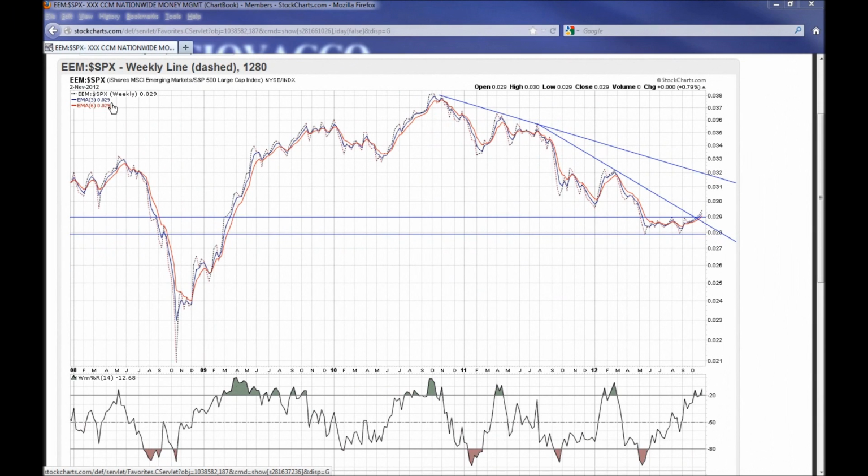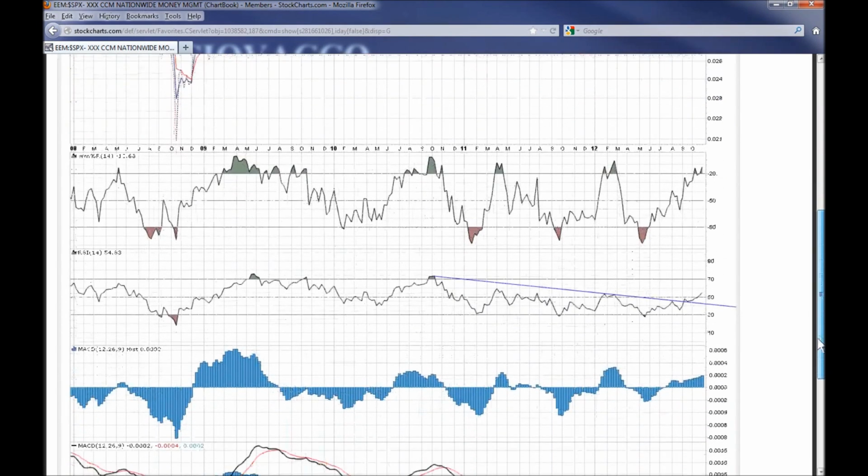This is a weekly chart of EEM, the Emerging Markets ETF, divided by the S&P 500. We own emerging markets, and although they really have not done much, they have been a better place to be relative to the S&P 500. This is 2012 here. This is a ratio building a base, and you can see emerging markets breaking above this downward sloping trend line as they break out of this base. So on a relative basis, emerging markets still look pretty good versus the S&P 500.